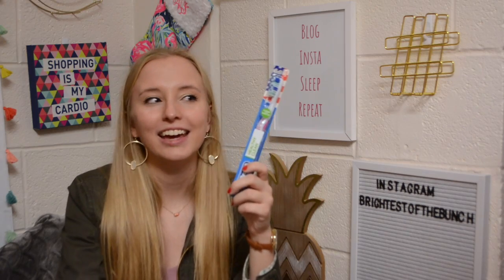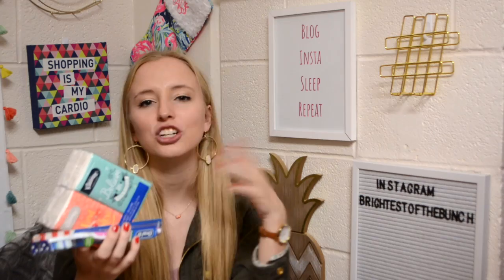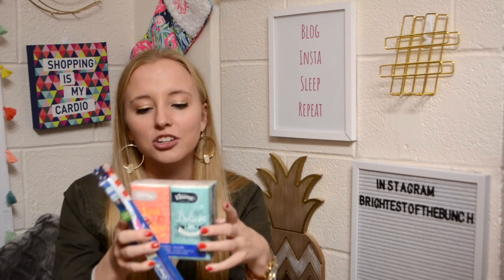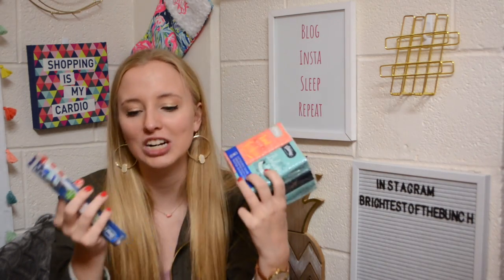Next, she just sent me a toothbrush and a pack of Kleenexes, so getting little hygiene things like this is always good as well. She called me and there wasn't a ton of stuff that I needed, but if there's something that you know your college student needs, it's always good to send, or if it's something that you just know they're going to run out of or need eventually, that's also good to send, because none of us really want to go out and buy things like this for ourselves.